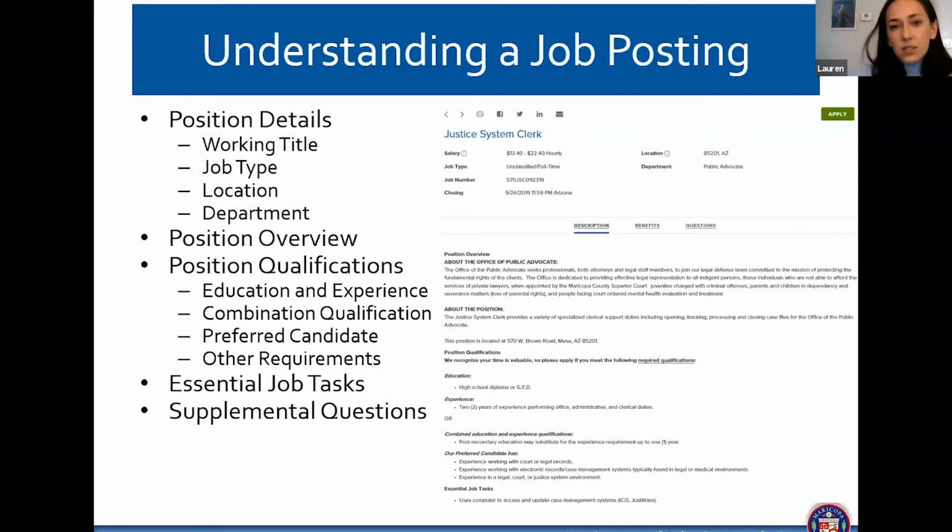So in some cases you'll see this, and that means that, for example, in this position, the minimum education is a high school diploma or GED, and then they are asking for 2 years of experience in an office administrative or clerical setting. But with this combo statement here, it says that post-secondary education can substitute for the experience up to 1 year. Some positions have different combo statements where maybe it would be able to substitute for more than 1 year. Sometimes experience can substitute for education requirements. So pay close attention to those details to see how you can make the most of the experience you're bringing to the table.